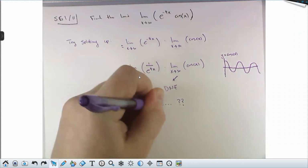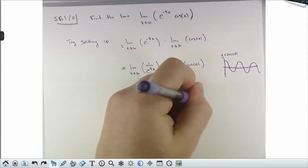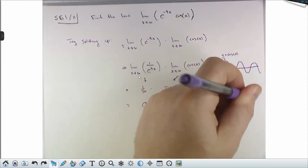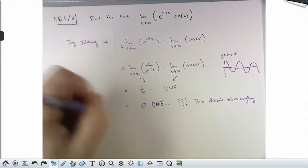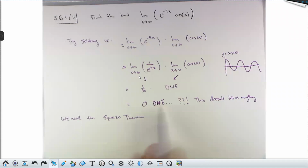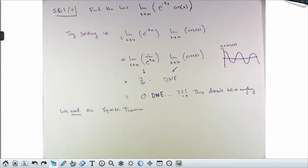But in general, that's not true. So in order to find this limit, the question, DNE, yeah, this on its own doesn't tell us anything. And so we need the squeeze theorem. And getting a limit out like this, getting like 0 times DNE, is a good hint that you need the squeeze theorem, or sandwich theorem, or policeman theorem, whatever you like to call it.